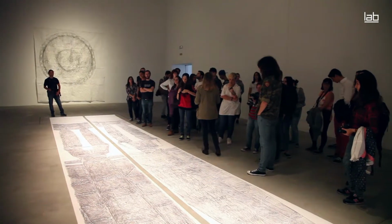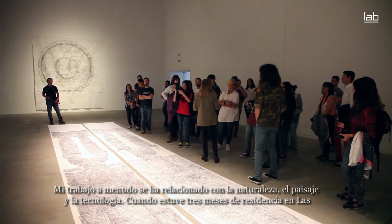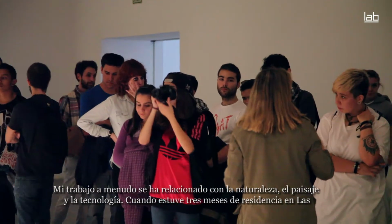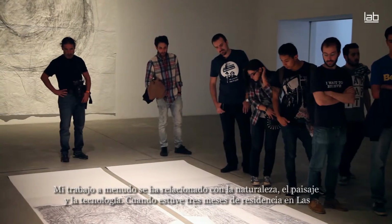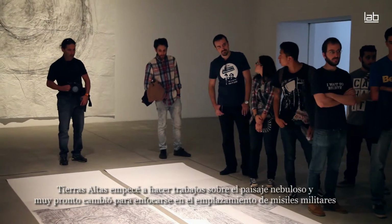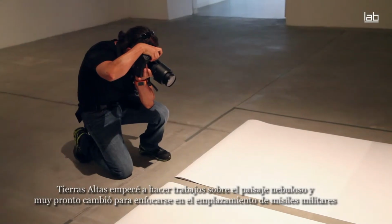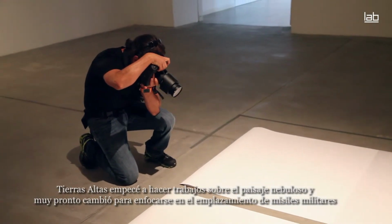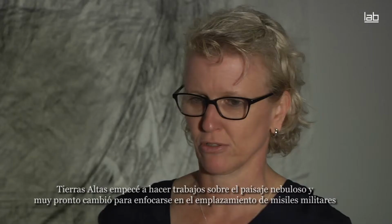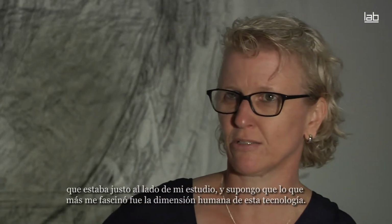My work has often made links and relationships to nature, landscape and technology. And when I went to the Headlands for my residency for three months, I started making work about the very foggy Headlands landscape, and very soon changed to focus onto the military missile site that was right next to my studio.